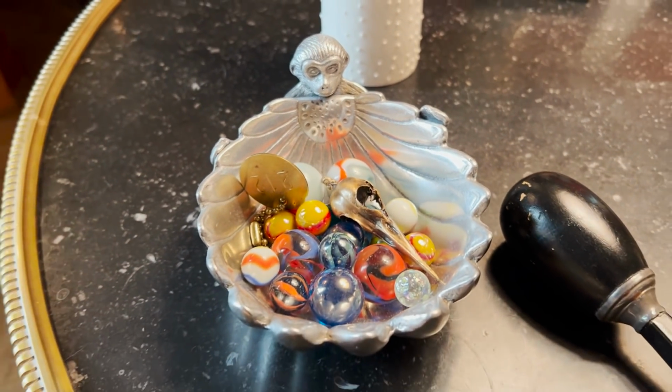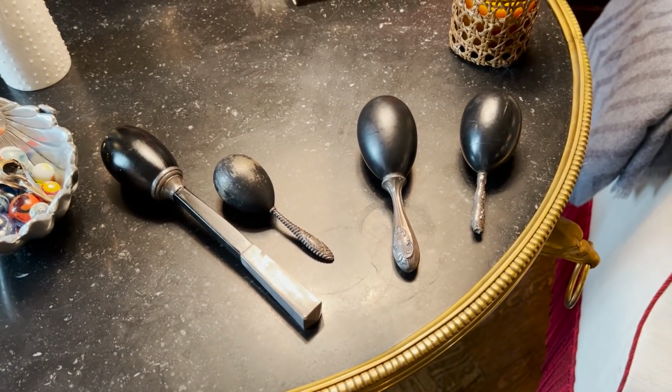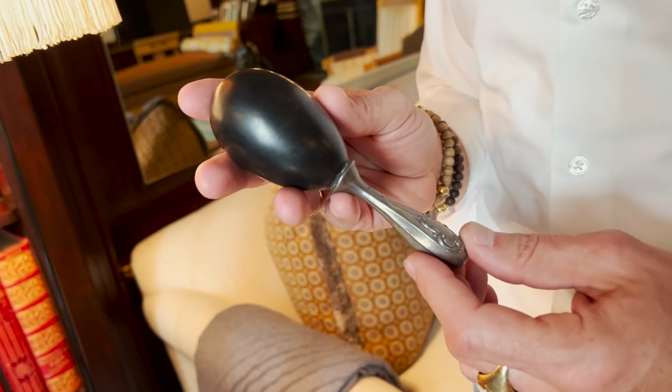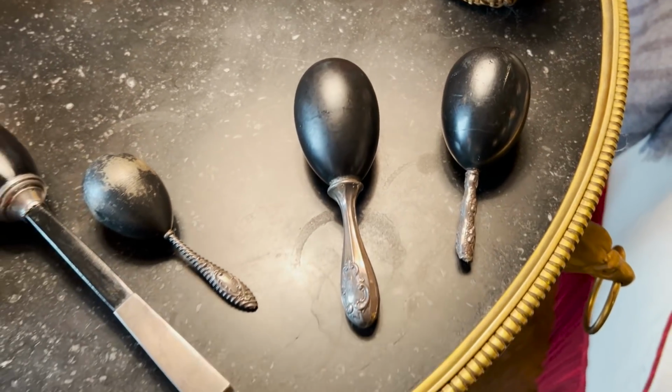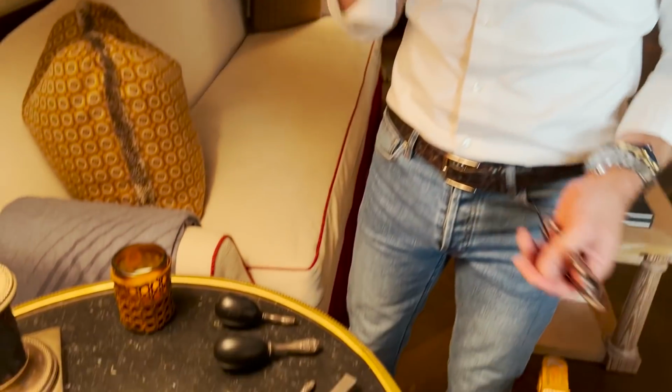This is a collection that I started amassing probably in my 20s, and they're Victorian era for sock darning. Socks were so valuable and so hard to make during the Victorian era that they actually created these amazing sterling silver handled orbs with a black egg, and they would put the egg inside the sock to give it a foot-like form, and then they would darn the sock. But only the Victorians would create something this valuable to fix a sock. And when the girls were young, the girls would take these and play with them. There used to be 12 of them, but the girls would take them and play with them and smack things with them. And so some of them are broken, some of them are gone.